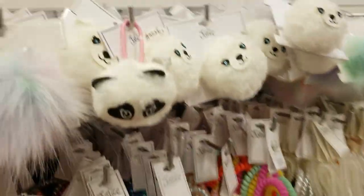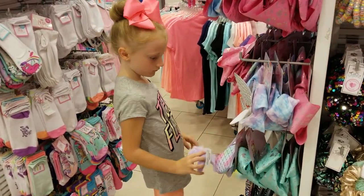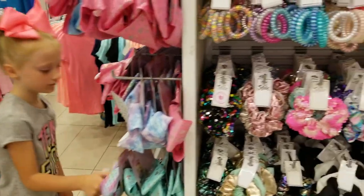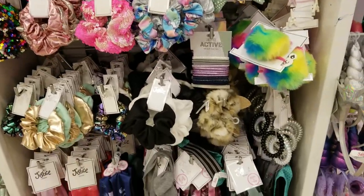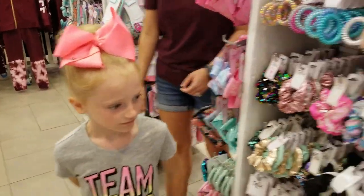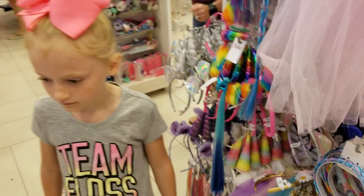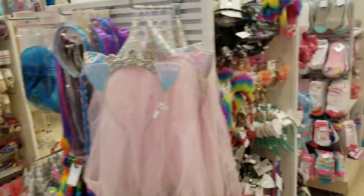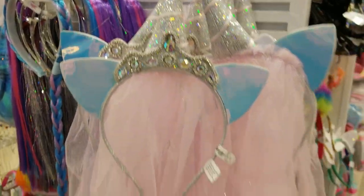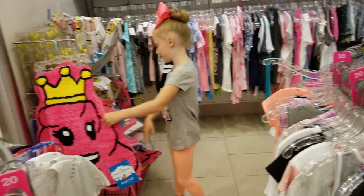They have so many hair accessories here. Oh, that's cute. What is that, a keychain? Oh, yeah. Probably need that for your backpack. Look at this headband. So cute. They have rainbow ones too. Oh my gosh. Oh my goodness. What is it? Oh, a poo rug for your bathroom. It's on sale.